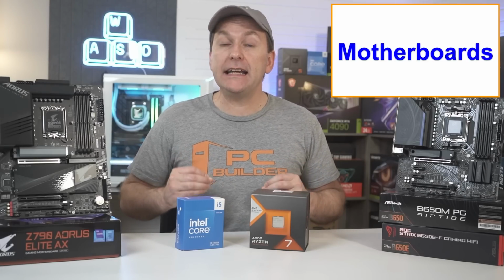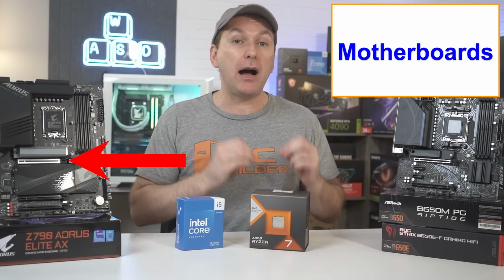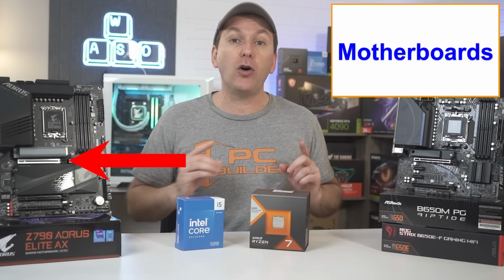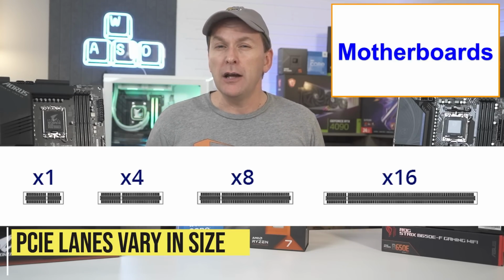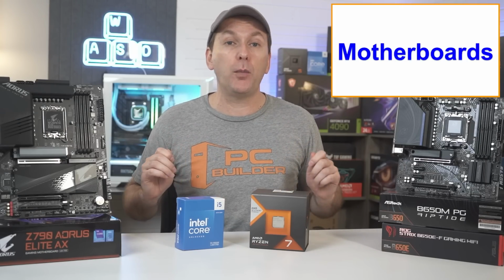There are also PCI Express slots. Now the top one is for your graphics card, and it's a by 16 slot. And that refers to the number of PCIe lanes and also the length of the connector. And they vary in size depending on how much bandwidth they have, including by 8, by 4, and by 1 slots. Note that smaller add-in cards can be used in those larger slots with no problem.